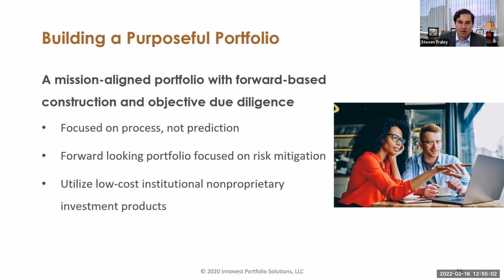We want to be forward-looking in terms of portfolio allocation and risk mitigation. So not looking at the rearview mirror, but how can things evolve? How can things potentially change moving forward? And how could that potentially affect, again, a mission-aligned portfolio? And then, of course, where possible, we want to utilize the lowest cost institutional quality investment products. We mentioned fees, we mentioned costs. Ultimately, the lower the cost, the lower the fees, the better the performance is long term.